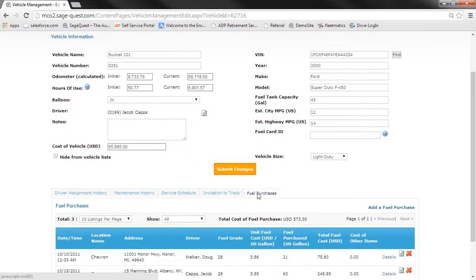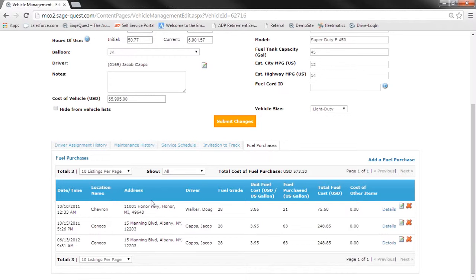When you participate in the fuel card program, any purchases made on that vehicle's fuel card will automatically tag and download to the vehicle, so you'll be able to see all that. And that's where we pull the data to get those two reports that we had talked about a little earlier.